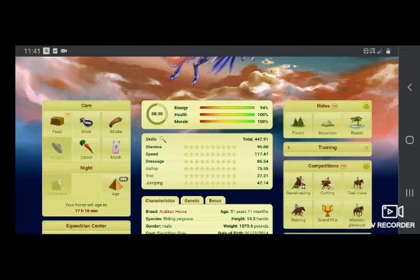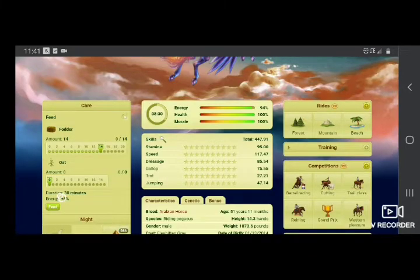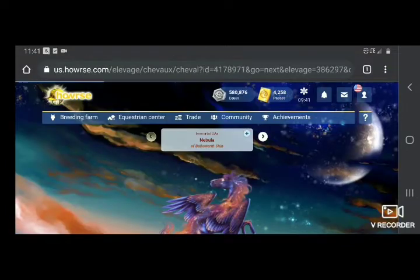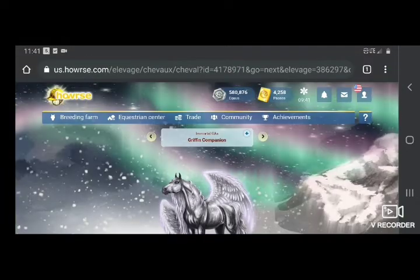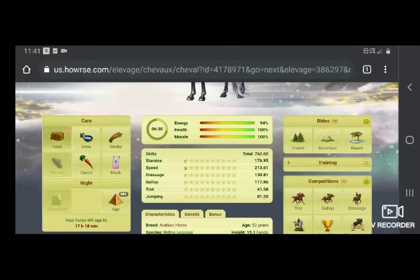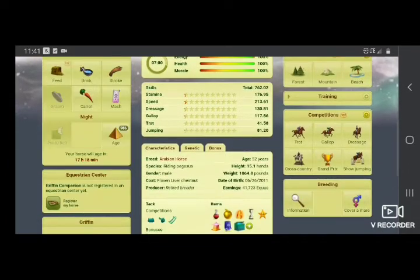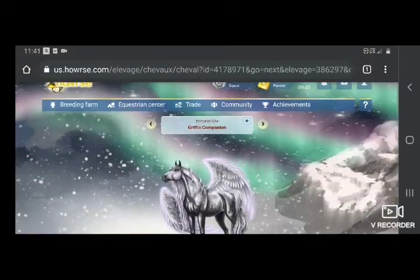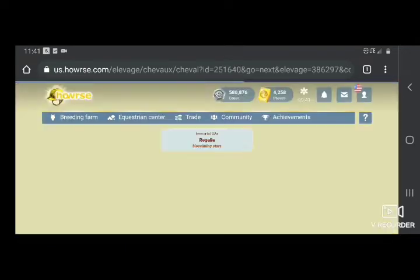They started my thoroughbred line, and it was some of the most fun I've ever had, blupping those thoroughbreds. It was a lot of fun. This one has a griffin pet. I'm obsessed with griffins, guys. The pets in the game.